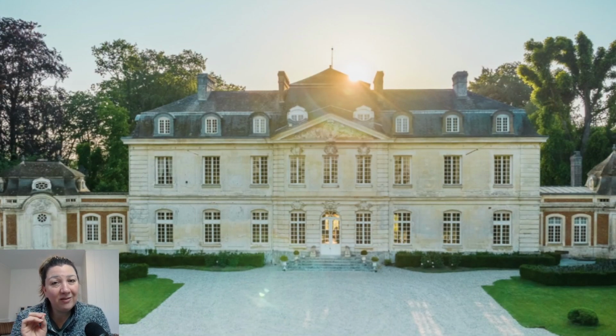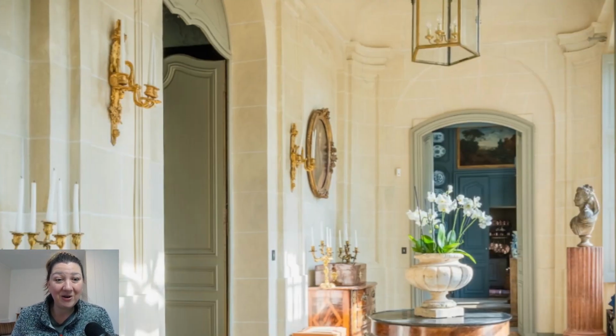Here's one that's just kind of beautiful and artistic with the sun just behind that gorgeous slate roof. Absolutely beautiful. And you've got that front courtyard with the gravel. It's just so majestic. It's hard to believe that this is real life, that this is not just some kind of movie set, you know?